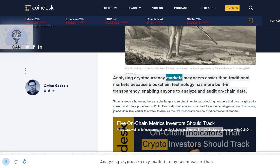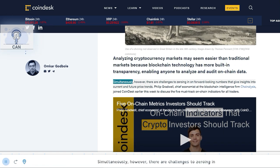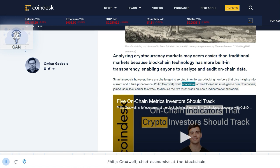Analyzing cryptocurrency markets may seem easier than traditional markets because blockchain technology has more built-in transparency, enabling anyone to analyze and audit on-chain data. Simultaneously, however, there are challenges to zeroing in on forward-looking numbers that give insights into current and future price trends. Philip Gradwell, chief economist at the blockchain intelligence firm Chainalysis, joined CoinDesk earlier this week to discuss the 5 must-track on-chain indicators for all traders.